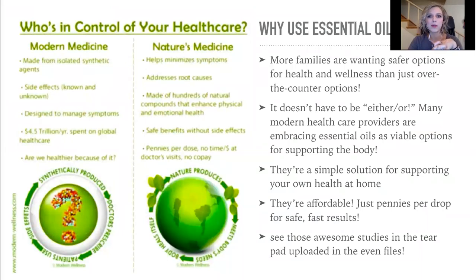And I just want to talk a little bit about why we would use essential oils for our littles. Obviously, we've got a lot of great things with modern medicine, so I don't want to hate on that at all. But with oils, we've got some medicine from nature, which is really helpful. I know a lot of families want solutions that are beyond the over-the-counters. And it doesn't have to be either or. I know Johns Hopkins specifically, and a lot of other modern healthcare providers are starting to do studies about essential oils, and they're embracing them as viable options for supporting the body. So that's really exciting. And I know doTERRA partners with a lot of those, which is exciting.